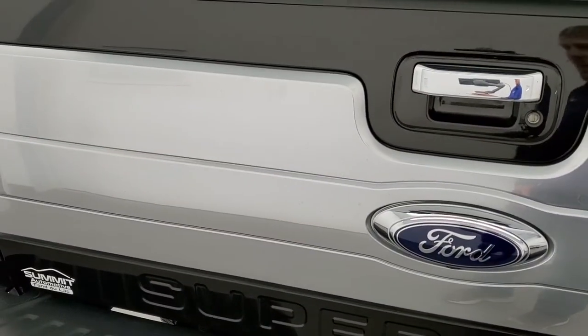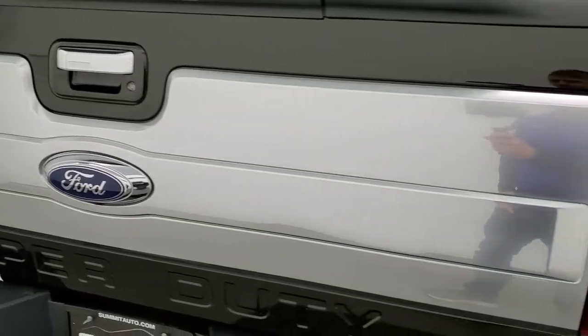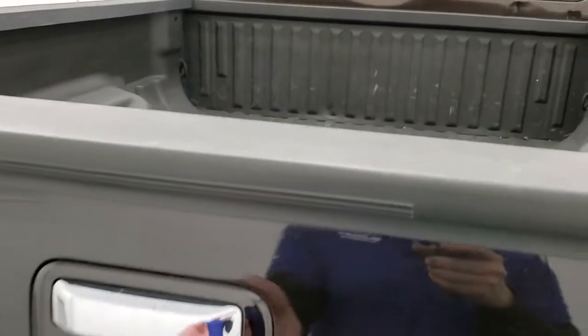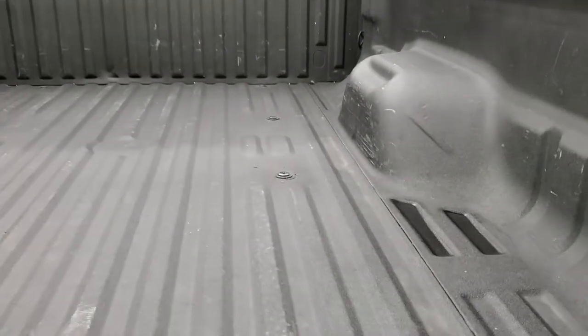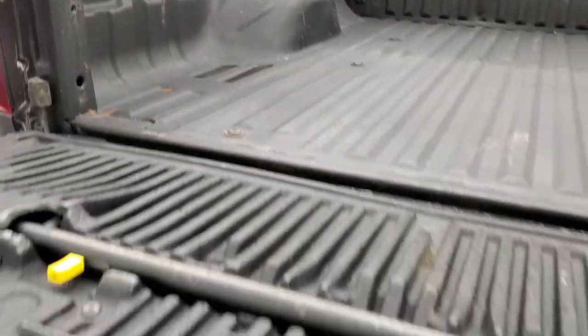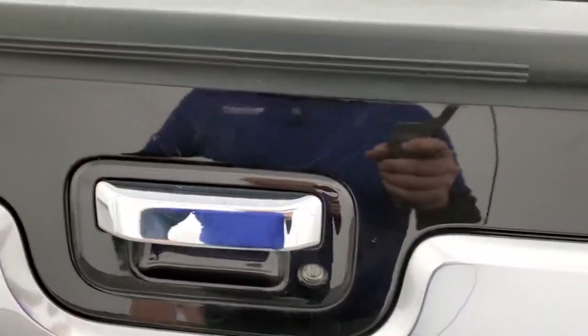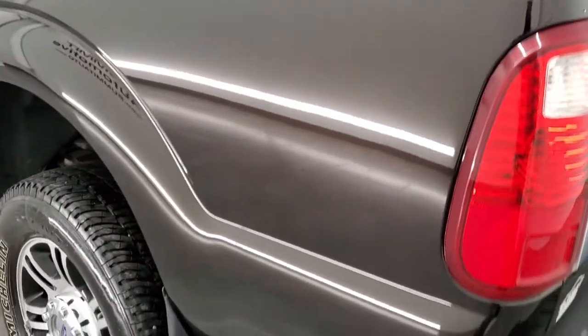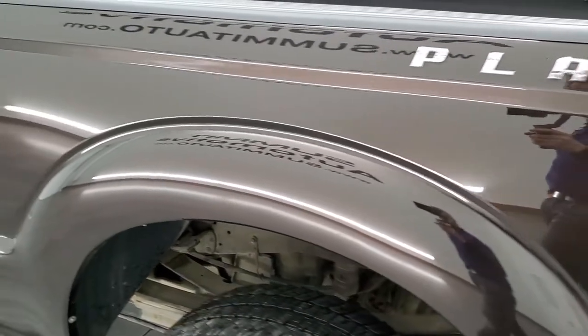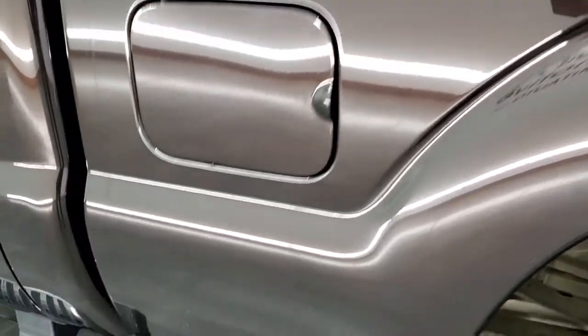The tailgate is in very nice condition. Has a locking tailgate, tailgate step assist, and comes with a spray-in bedliner. The bed itself is in very nice condition, and it does have that tailgate step assist right there. Tailgate shuts nice and solidly, and as you go down the driver's side, just as clean as that passenger side. No major dents or dings on the box.